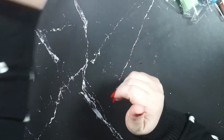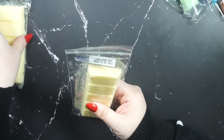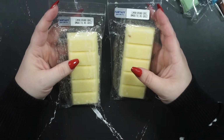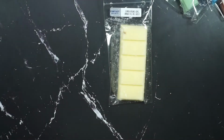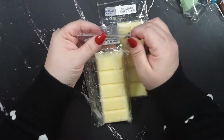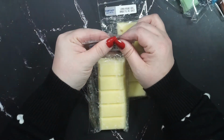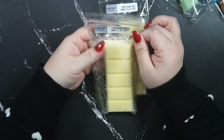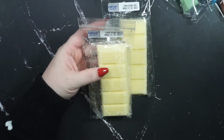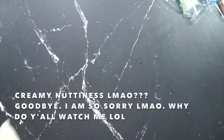And then I got 2 lemon pound cake amaretto pie crusts. This is another one that's just so good. Of course, their lemon pound cake is what they're known for, or one of the scents that they're known for. And then when you add the pie crust, that adds some nice butteriness. And then the amaretto adds a little creamy nuttiness.